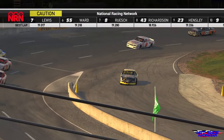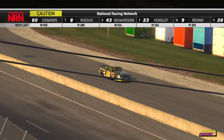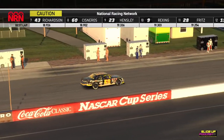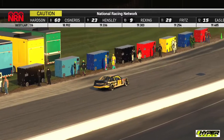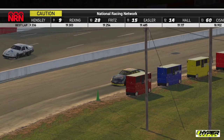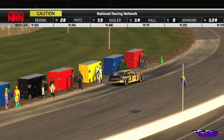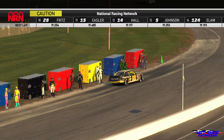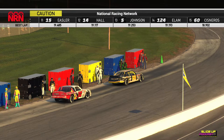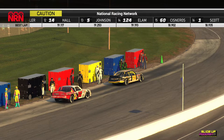Looks like that is the 60 of Blake Cisneros. He is going to come down pit road. With one fast repair, some of these cars may not have used it yet. Aerodynamics are not that critical. Oh, Cisneros overshot the pit box. Backs it up. Crew's going to come around to the, we'll see, looks like this may only be a damage repair for the 60 of Cisneros. Basically just time it out.